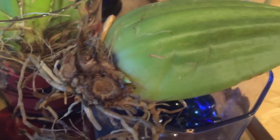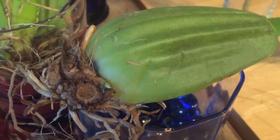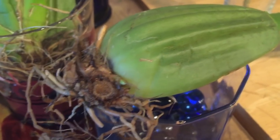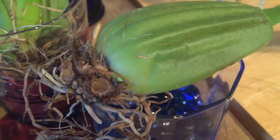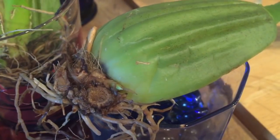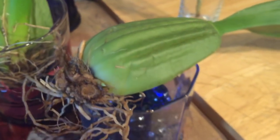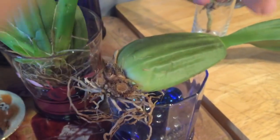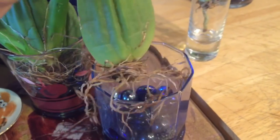New growth. So it saved itself at the last moment. I was literally picking this up to throw it out, and I said, hey, that's a new growth. And so this will live to see a few more days. As long as that new growth continues to push on, I will continue to try to save this section of the Shari baby.